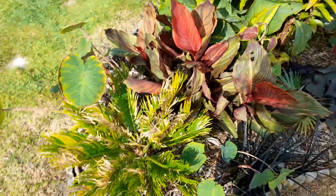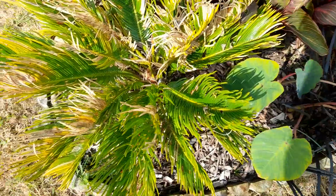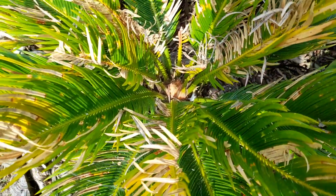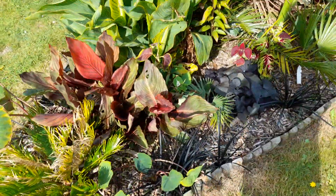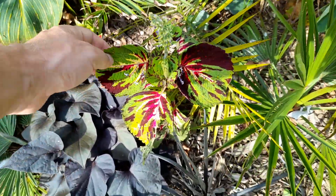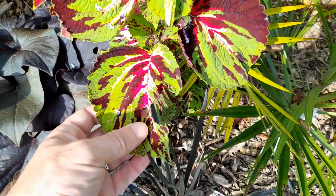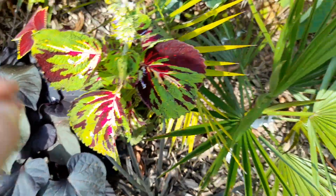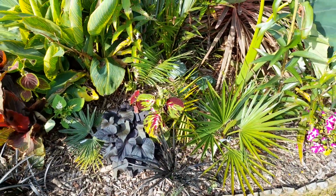So another cycad or Sago Palm, which I thought was going to flush, but probably not now. So these are again all last year's growth. One of my favourite coleus this year, I just bought a rainbow mix, and really like the leaves on this one. Shame about the damage, but really interesting splodges on that. Quite nice, so I might see if I can collect some seed off that one.